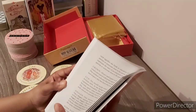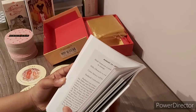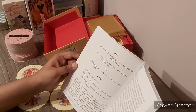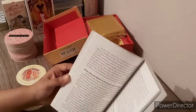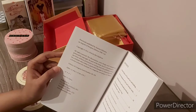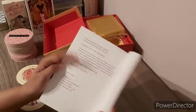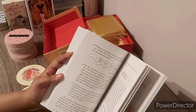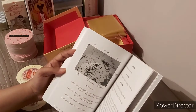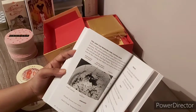Wait a minute. Okay, hold up. I don't think there's a meaning for each card, for the month, nor the astral. Yeah, hold up. I don't think there is.